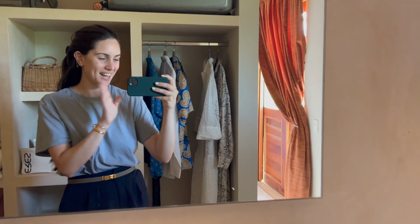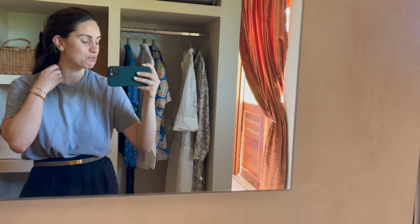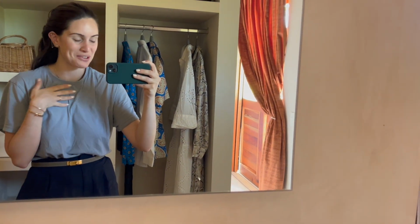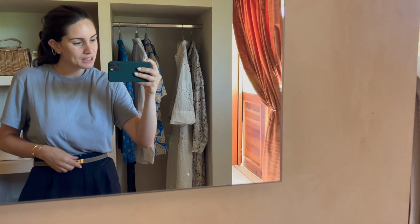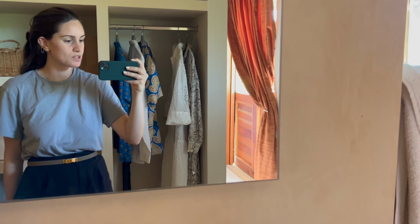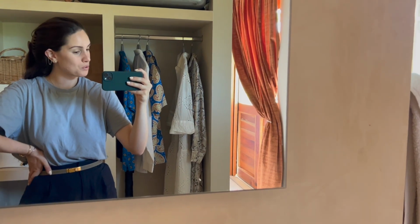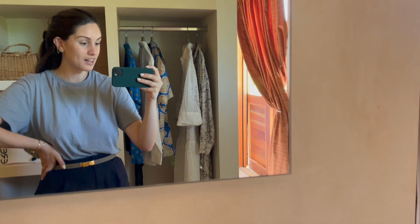Good morning, everybody. I have very quickly gotten ready. Got a tee from Hubby, which are my absolute fave on holiday because they're the softest cotton. I have my new Kelly belt, a little pair of linen shorts, and we're about to go ahead and take our lovely breakfast that I was telling you about yesterday.